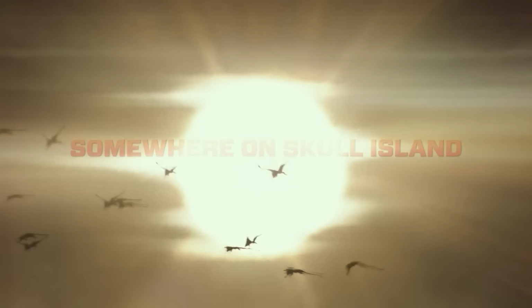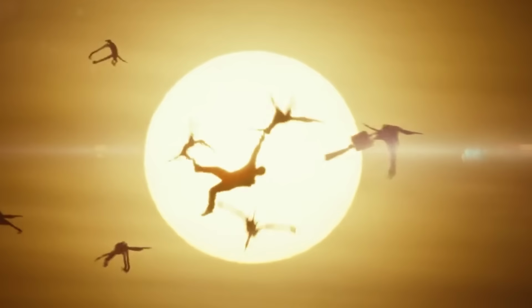We're somewhere on Skull Island, and we open on the silhouette of the sun and the sounds of nature and these birds. The last time we saw these birds silhouetted by the sun, they were killing that scientist in Skull Island, and it's almost identical shots. Different time of day, but you know, still the crazy birds. Kong awakens from his slumber on the side of a mountain.